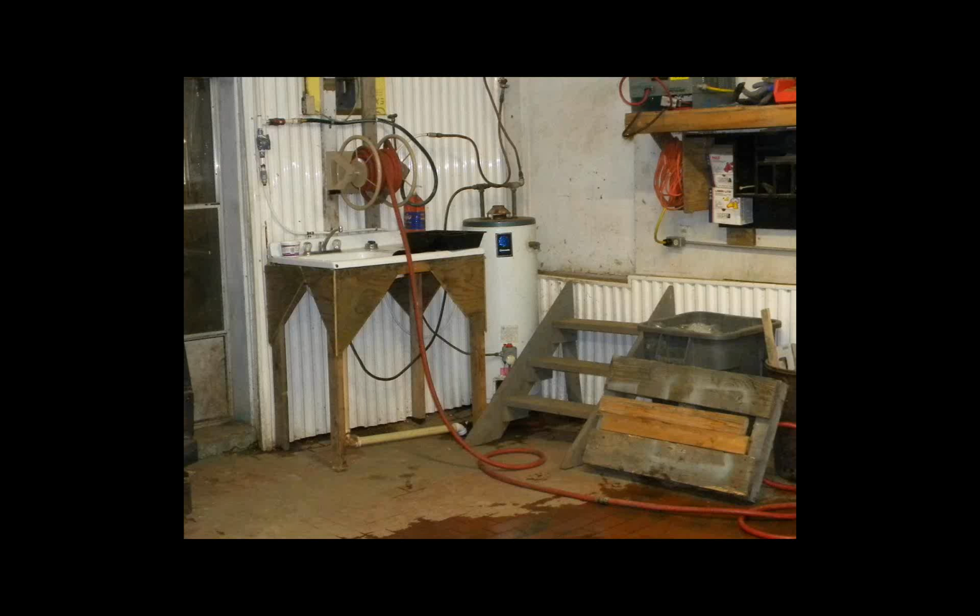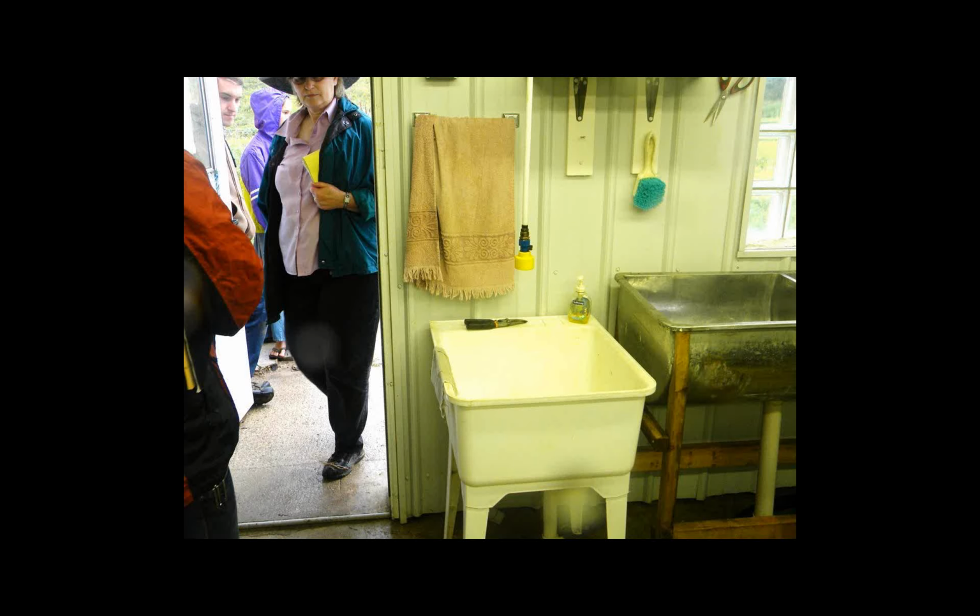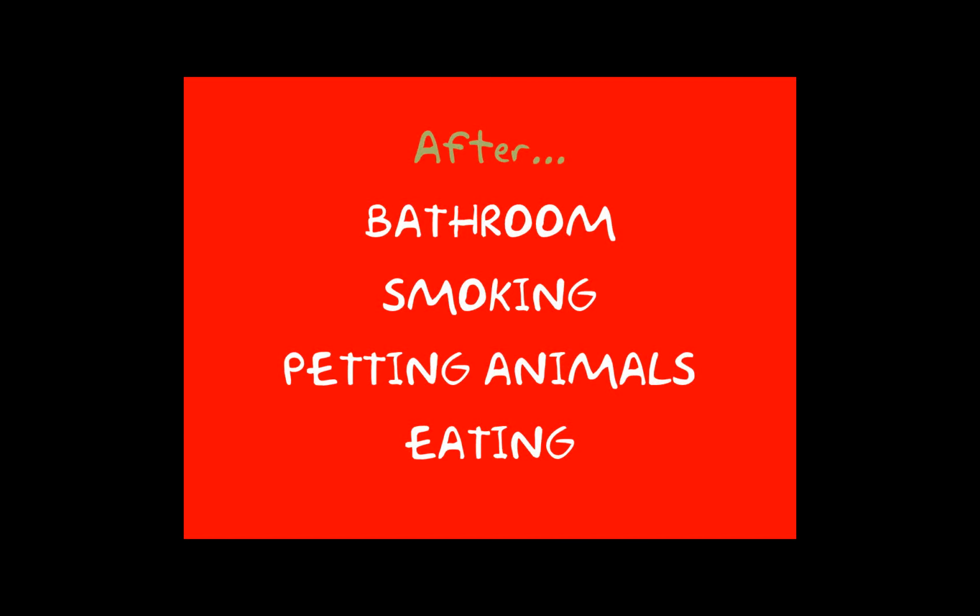This is another really simple hand wash sink here. It's got a garden shut-off and a water breaker on a hose that's hanging down from the ceiling over a basin. So it doesn't have to be fancy, and it certainly doesn't have to be expensive. Now you'll notice that these guys aren't using single-use towels, and that's a less than ideal situation.